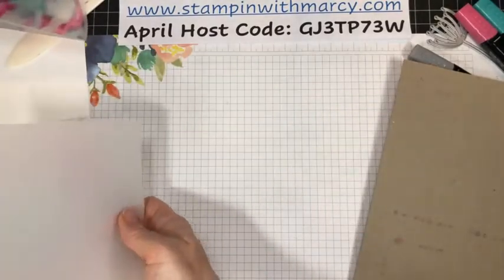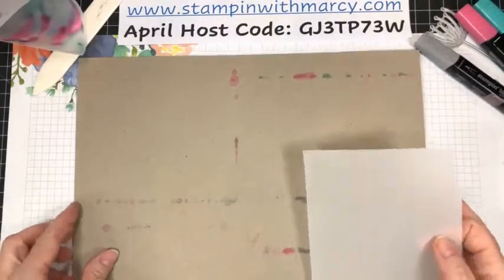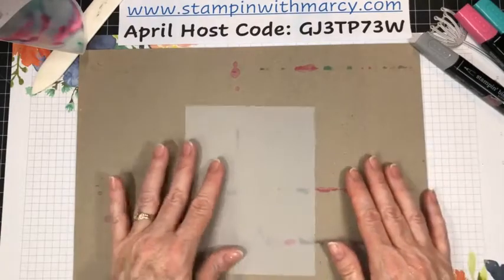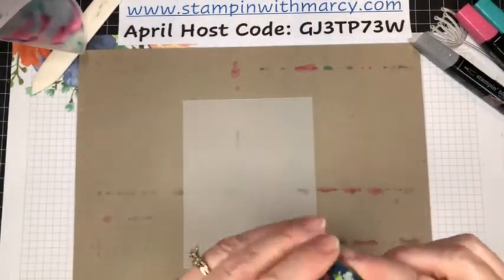So we're going to set this aside for a moment. And we're going to set this aside. We don't want to get anything on that. So you're going to take your heavier chipboard, and I've got some old washi tape here.